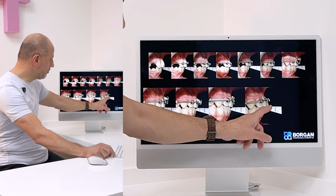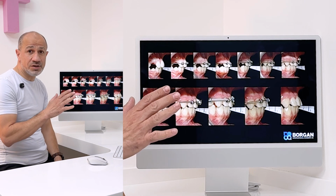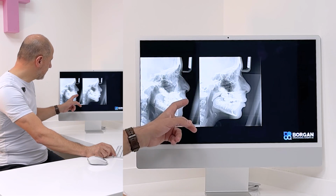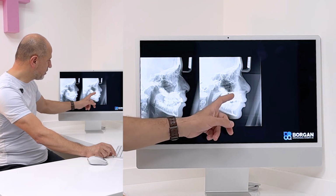You can see the step. I kept that step intentionally because I want to keep most of the root inside the bone. And this is her lateral cephalogram. This is at the day of consultation. This is just after the surgical exposure.